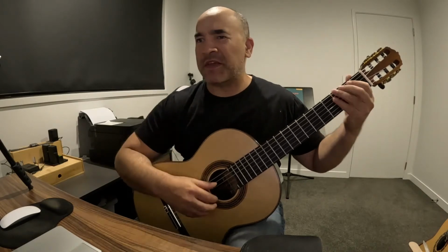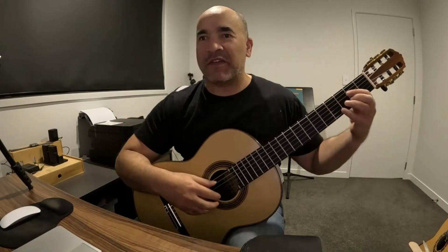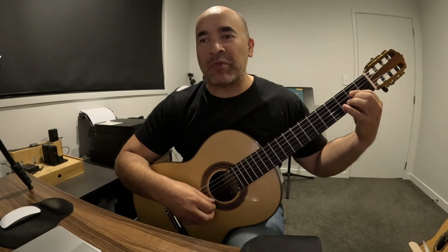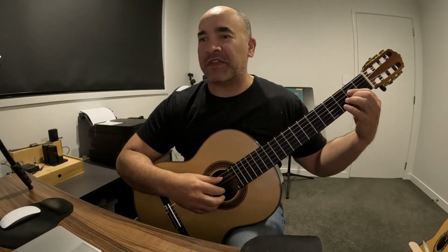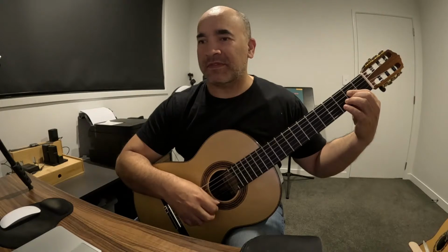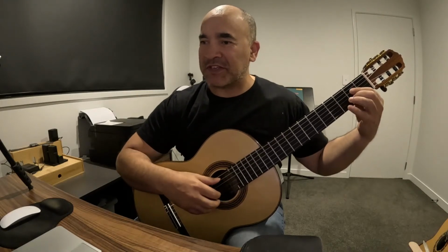Or the thumb. The thumb's also, of course, the strongest digit we have. But when we're initially trying to develop our tremolo, we want even the thumb to sound as if it's just another finger. There, my thumb just sounds like it's just another finger.